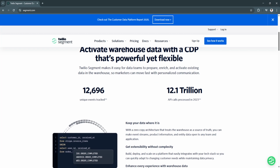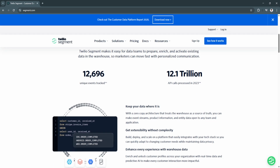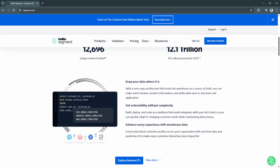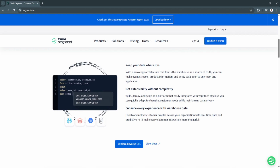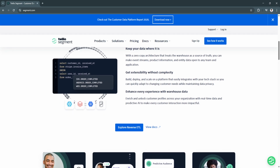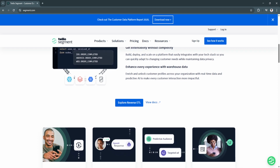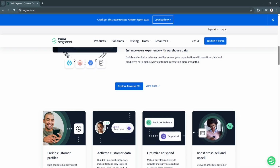Another key feature is the identity resolution and single customer view. With Segment, businesses can consolidate user activity across different devices and platforms into a single customer view by linking multiple identifiers such as emails, device IDs, and session data. This ensures consistent and personalized user experiences by keeping track of every customer's journey across various touchpoints.